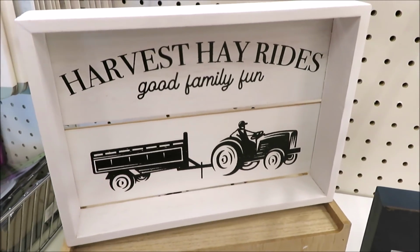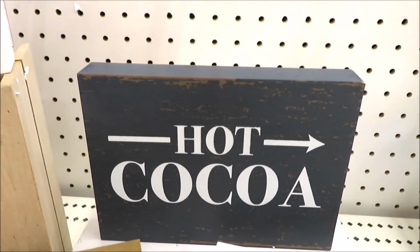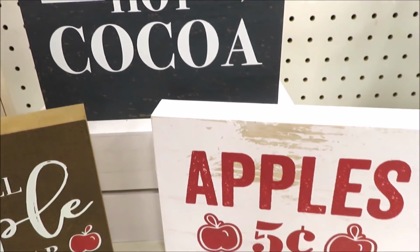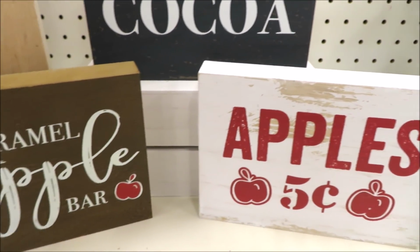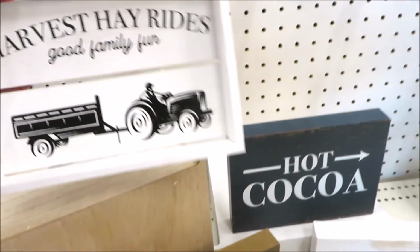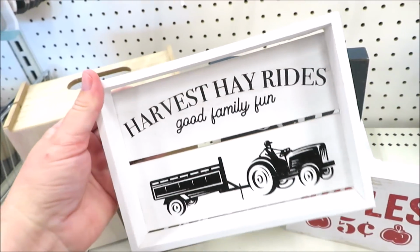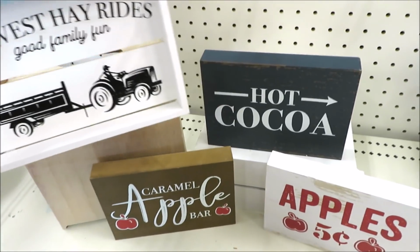And speaking of farmhouse, they did a great job with these standing $3 signs. This one in hot cocoa is actually a dark teal. They have the apples on white and caramel apples on wood. This is the only version with a framed out edge, but they're all just $3.